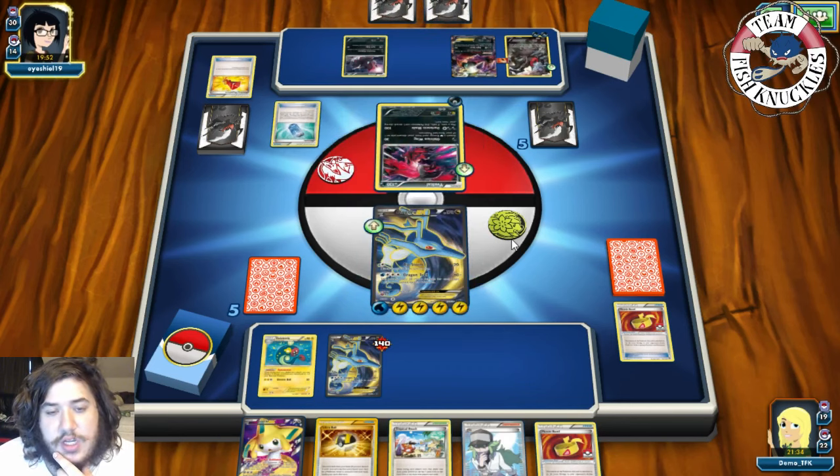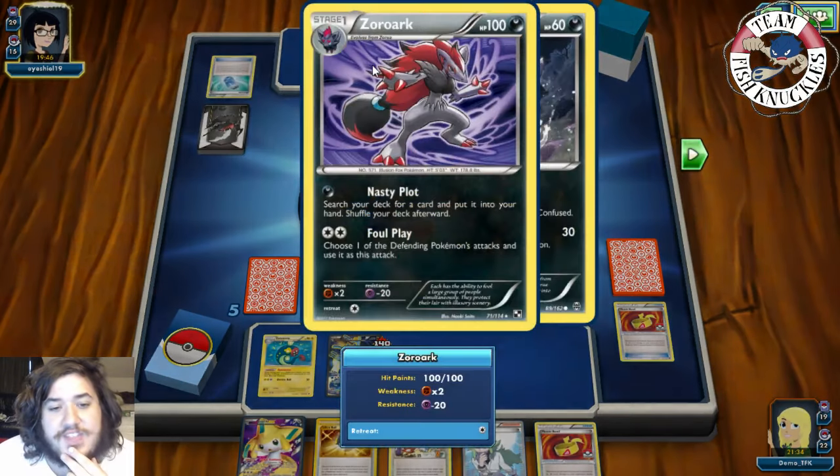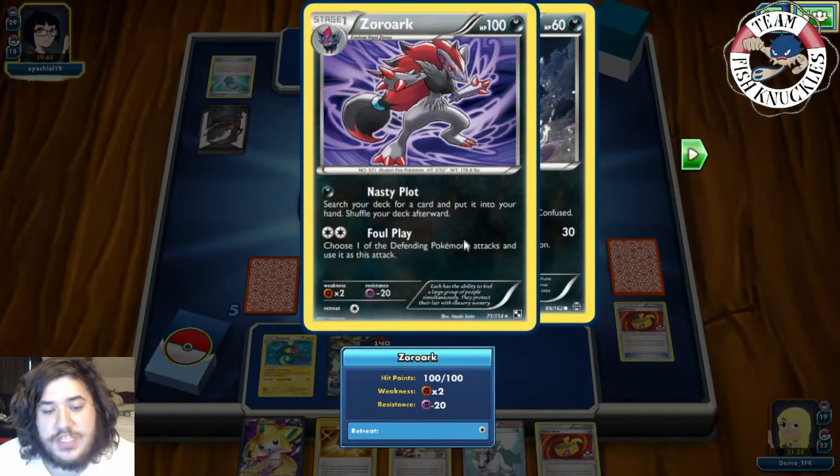And we'll see an Eva Soda, getting at the Zoroark. I imagine that's what we're going to see, if they have the Zoroark in the deck. If they don't have the Zoroark in the deck. Oh, no, there's Zoroark. Okay. Alright, well, this is the different Zoroark. Okay, I'm fine with this. I'm fine with this Zoroark block.